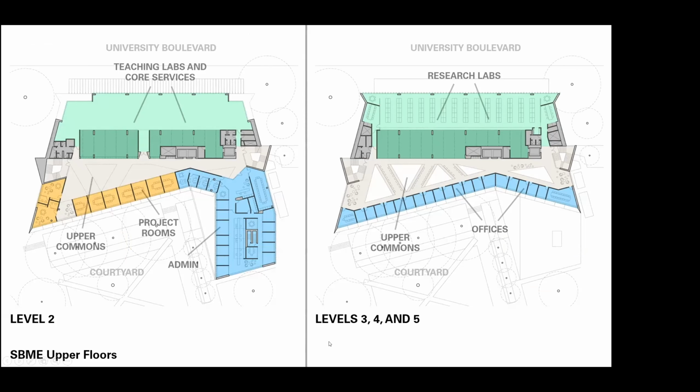The upper floors of the building were really designed with the idea of trying to create a research community. And so the labs are located on the north side of the building, where they benefit from natural light. And on the south side of the building, we have offices, and in between there's a common space, a kind of space for collaboration for people in the building.